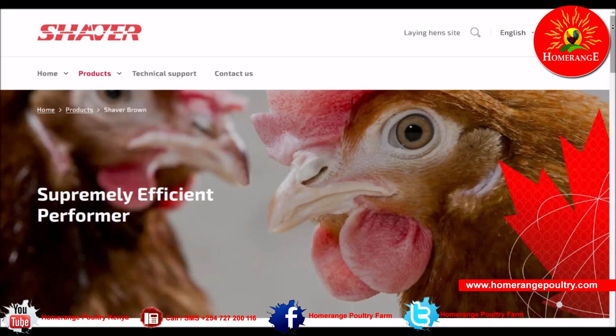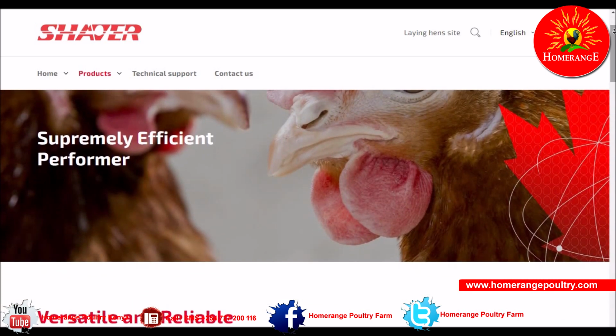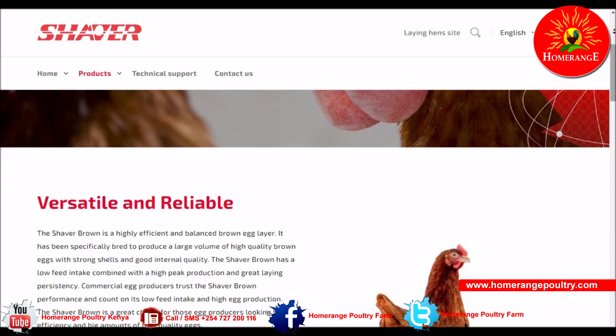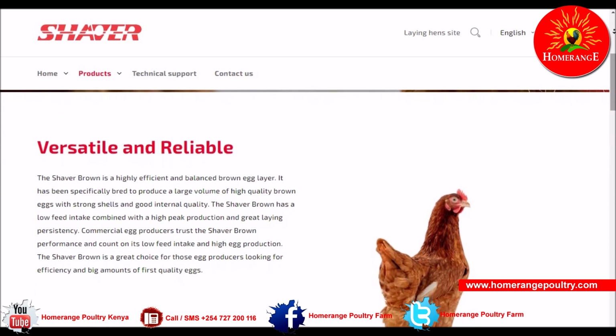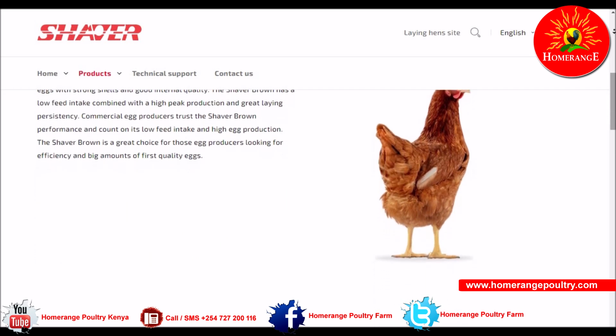So let's start off. Now, if you visit the Sheva Poultry website, it will give you all the parameters that you need to be able to do this calculation. Now, if you look at their website and at what they're saying about the breed, most of the information provided here is sufficient to enable you to make a deduction.